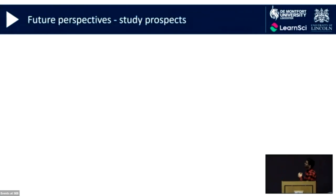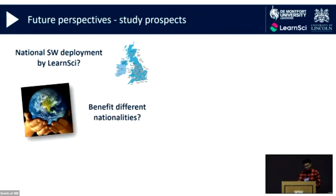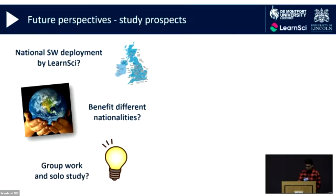In terms of future perspectives, where this could go, could this smart worksheet be deployed nationally by Learning Science? Maybe. Could it benefit nationalities where some countries don't have regular access to micropipettes? They could learn from the smart worksheet really quickly. We never really saw if group work or solo study would be effective, because it was all COVID and all online. Everyone just did solo study, so group work would have been a really interesting take.